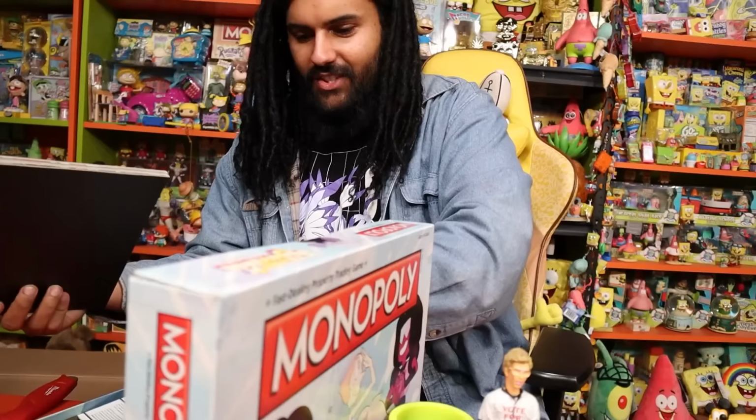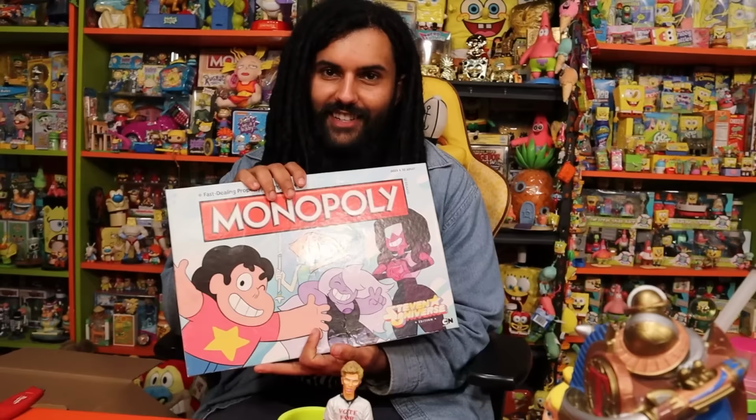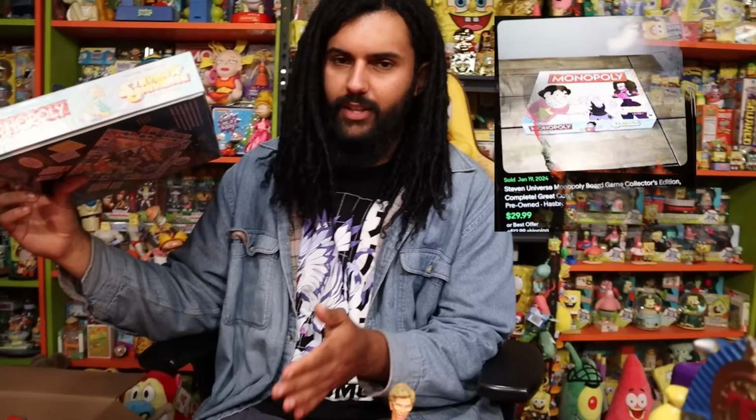So what does it go for? That's the next question. And the Steven Universe, if you had this sealed, dude, $150. $150? Steven Universe stuff is just randomly pricey because the fan base is super diehard. The people that are into it are really into it. So that doesn't surprise me, but it also does at the same time, just because it's Monopoly, you know? But used, we've seen some go for as low as 30 and as high as like 50, 60. So we're gonna go with the minimum, we're gonna go with 25. So $25 at the minimum for the Monopoly.